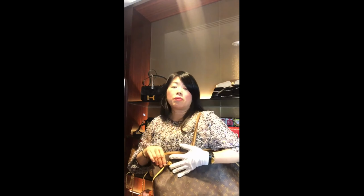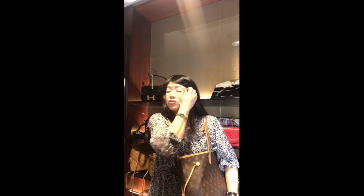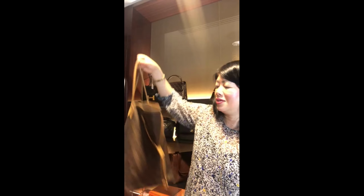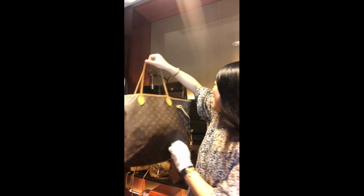I've actually got my own. I've got the Damier in the GM, and I've had it since 2007. It's one of those bags that I have used to death, and it's still very strong and sturdy. It's very reliable, like a reliable car. Yeah, it's a good bag. It's a good investment, this bag.